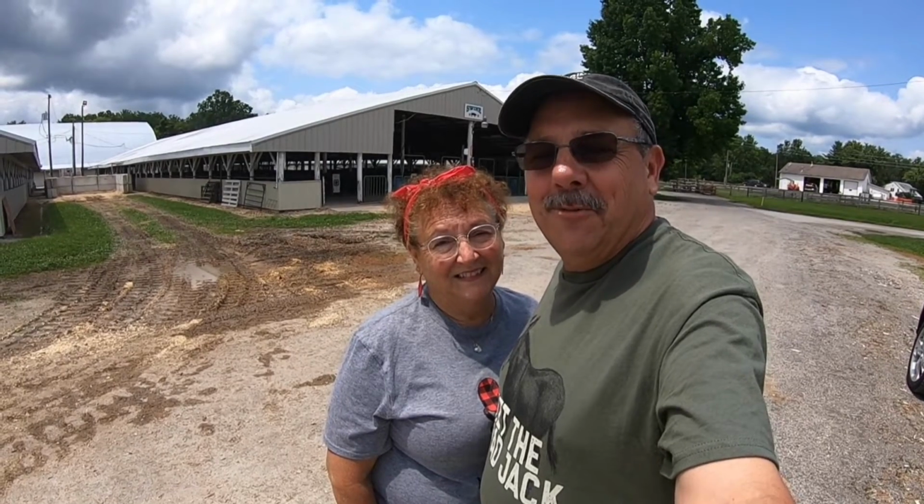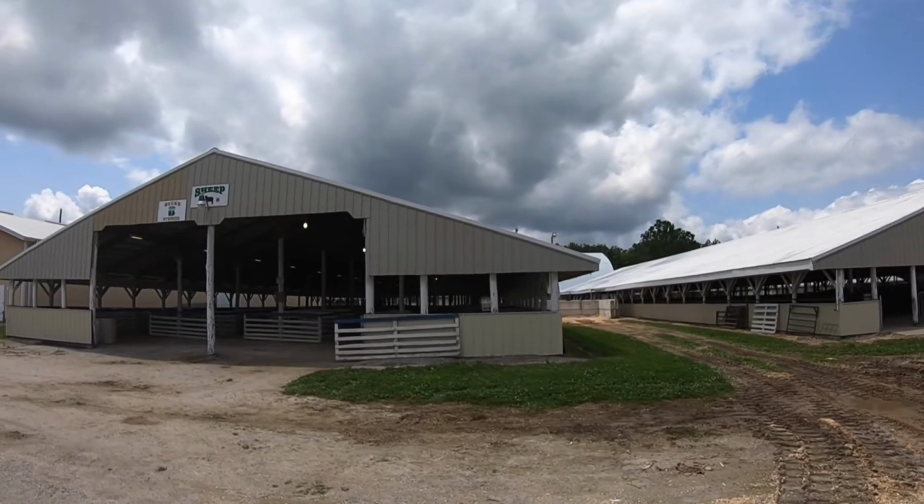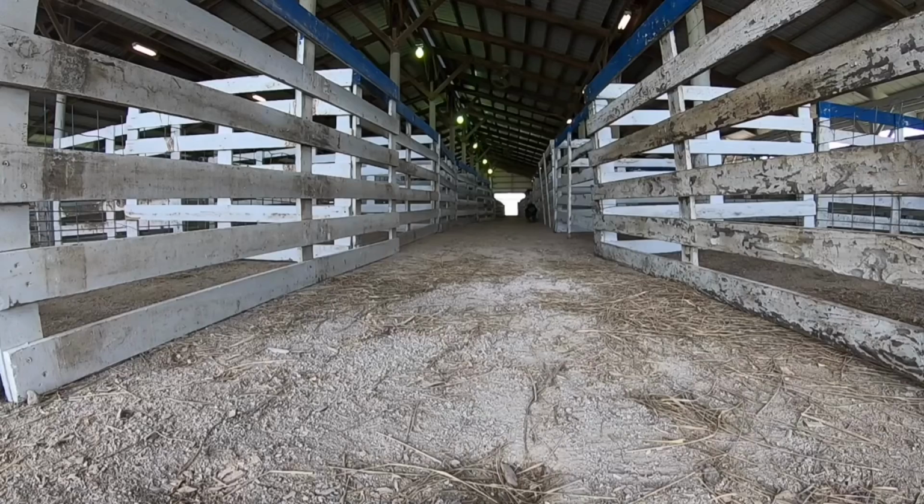Hey, let's look around the fairgrounds. Nothing going on here, but just getting ready for the fair. The sheep barn. It's empty right now, but in a few days there's going to be a lot of activity and a lot of noise and some bad smells coming out of this building.